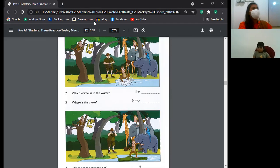Okay, in the listening paper, how many rounds are there in your book? Where do you hear the listening paper? Listening paper, how many rounds are there? You do your work. Check your work. Mihansa, Sehas and Malindi, how many mistakes are there?